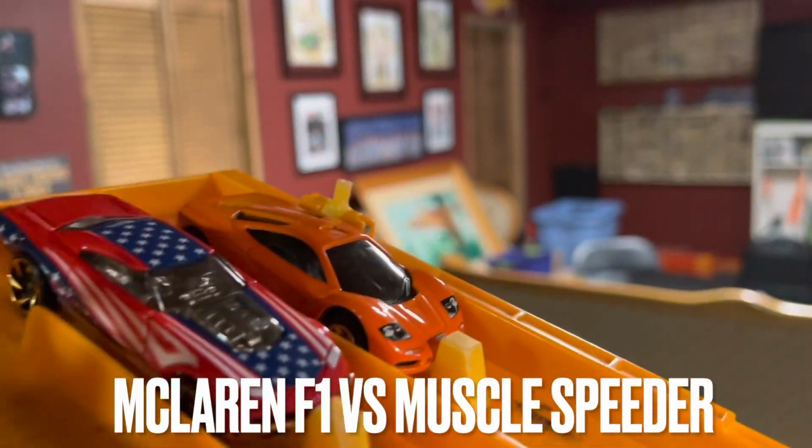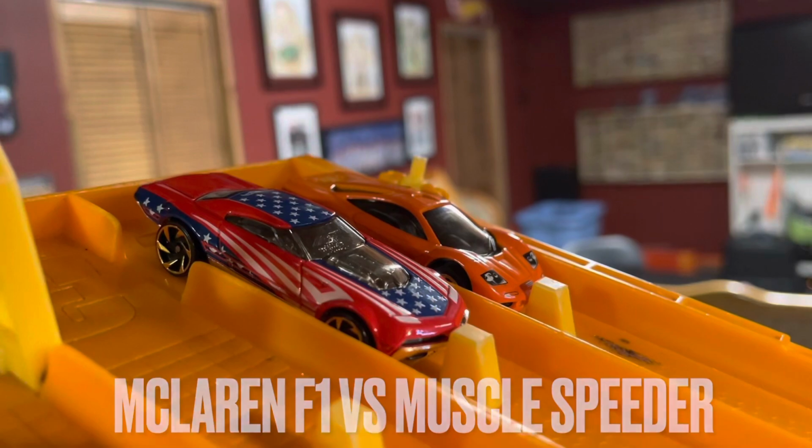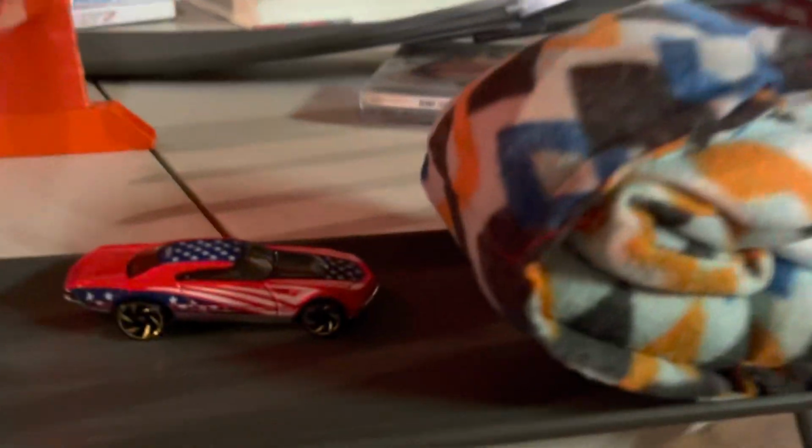Ending the round of eight, the McLaren F1 taking on Muscle Speeder. Wow, that car is fast.